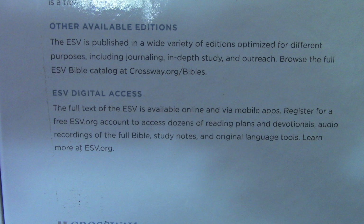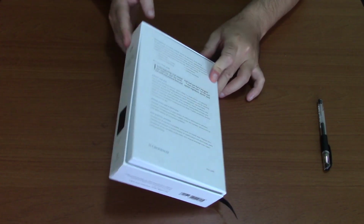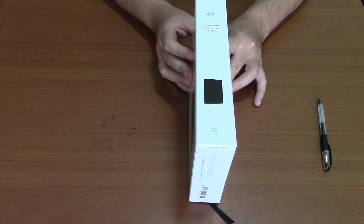Other available editions. The ESV is published in a wide variety of editions, optimized for different purposes, including journaling, in-depth study, and outreach. Browse the full ESV Bible catalog at crossway.org/Bibles. ESV Digital Access. The full text of the ESV is available online and via mobile apps. Register for a free ESV.org account to access dozens of reading plans and devotionals, audio readings of the full Bible, study notes, and original language tools. Learn more at ESV.org.